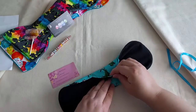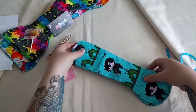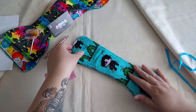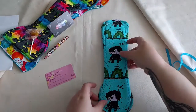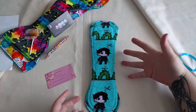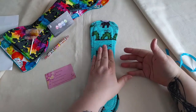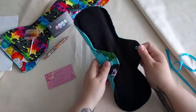Okay, so some of these sides fold down. The core itself is not nearly so wide as the actual pad. So that's it. Whoa, look at the print. It's gorgeous. That is it on the tightest snap setting. So that's about 4 fingers wide for me, so I'd say probably about 3 inches.